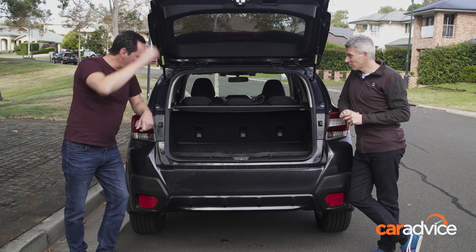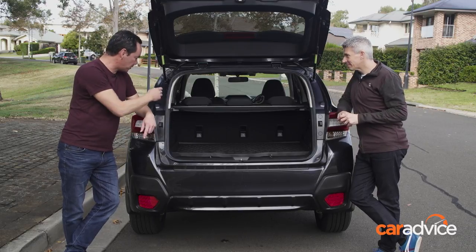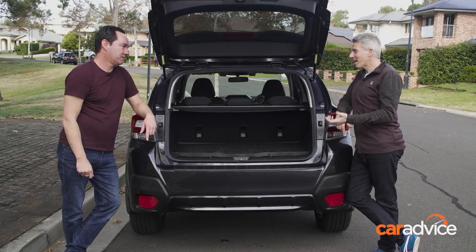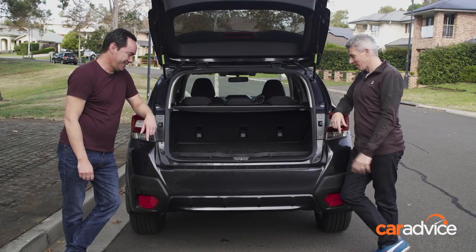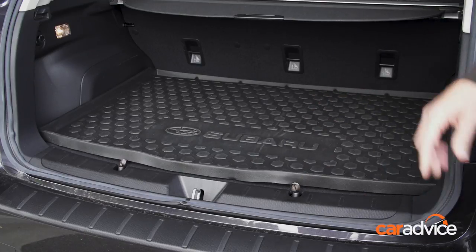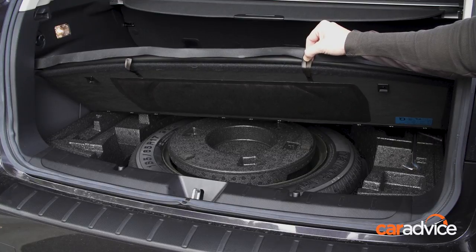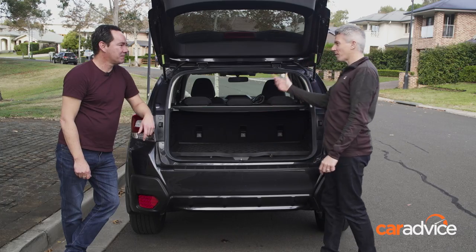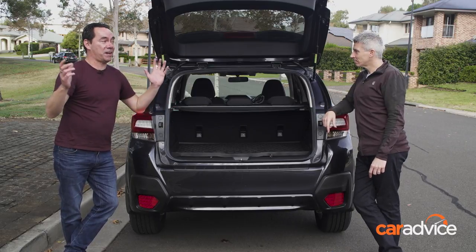So why is it that the only car here marketed as an SUV has the smallest boot and the smallest opening? Well, what's that all about? SUVs are supposed to be more practical, and yet this boot is actually slightly smaller than the Impreza's. Oh, no. But look, a couple of saving graces: a bit of an adventurous rubber floor mat here for your wet stuff, and under here, that's a full-size spare. Yeah, which is an important thing for some country buyers. So I wonder if this small boot translates to extra space in the cabin.